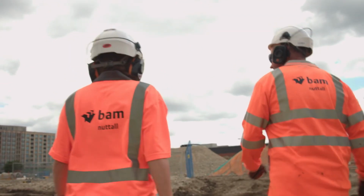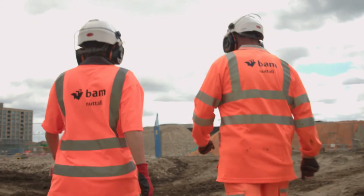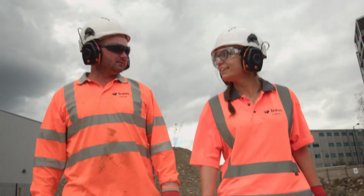In the long term, you're going to be able to protect people's hearing so they don't suffer from noise-induced hearing loss, which results in a reduced quality of life.